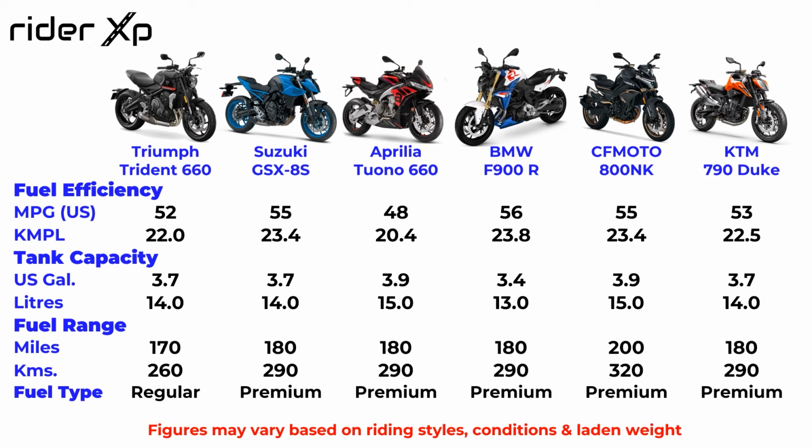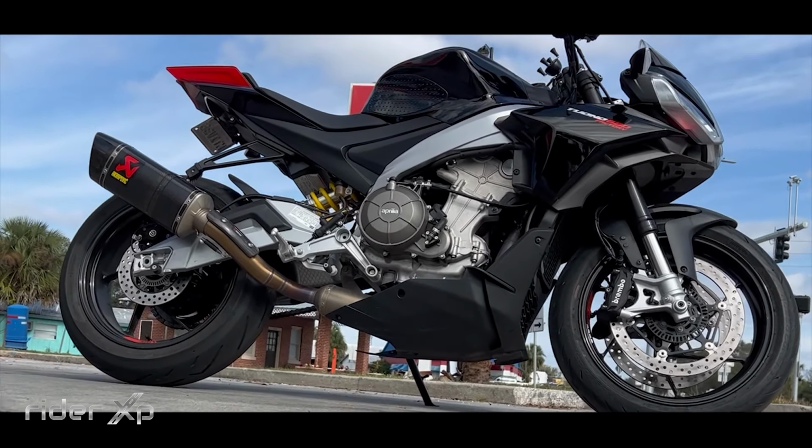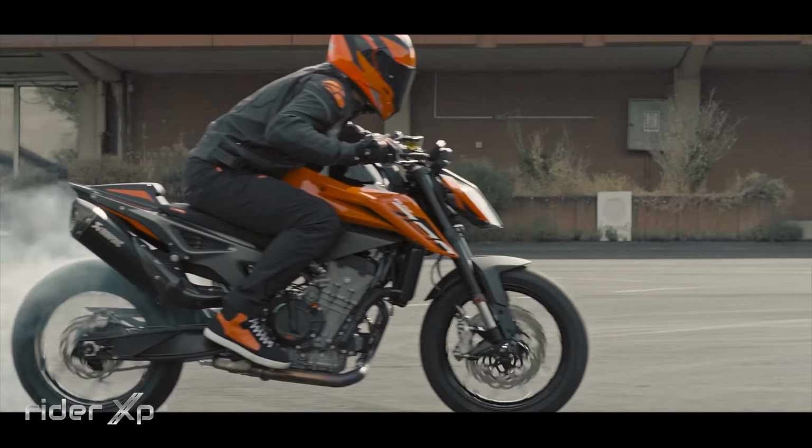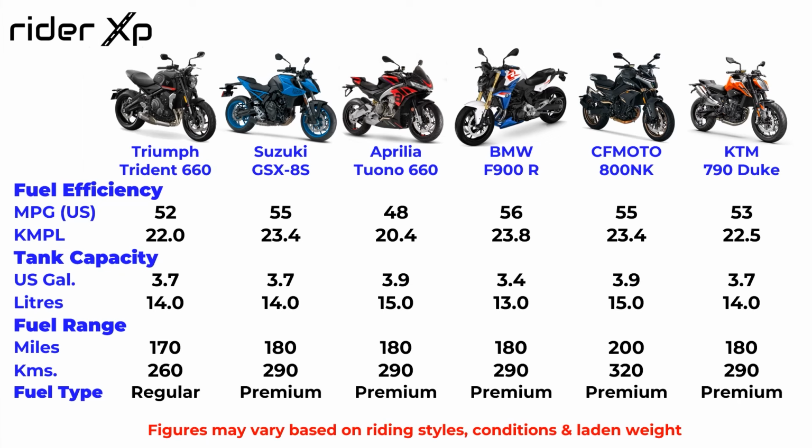Trident, by the way, is the only one that can run on regular gas. Rest of them have higher compression engines and prefer premium fuel, which is octane 91 or RON 95. I'm told that the BMW may also be fine with regular gas, but I would still recommend sticking to manufacturer recommendations to make sure you're covered on warranty.